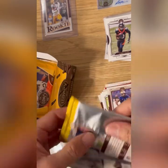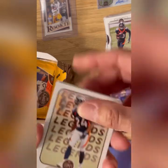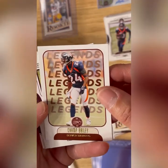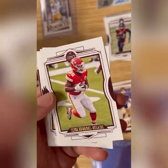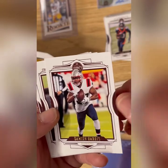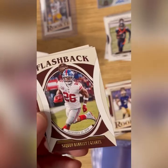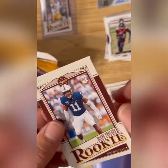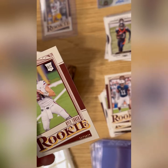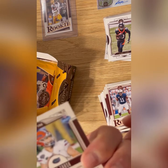We can get us a Trevor Lawrence now. That'd be nice. I guess I should start calling for him if that's what it takes. So we got the Champ Bailey. Clyde Edwards-Helaire, last year's Rookie of the Year. Damien Harris. DJ Chark Jr. Alvin Kamara. Saquon Barkley, flashback. And then for our rookies, we got Micah Parsons and Kyle Trask. Yeah, hopefully he's not trash, huh?